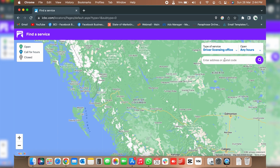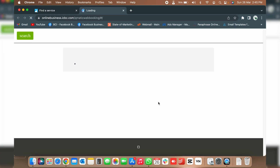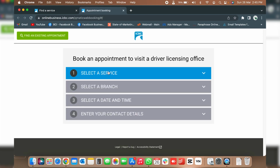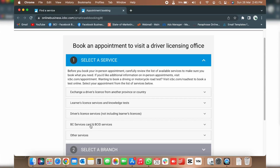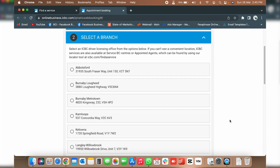Here, just randomly type any office. Let's pick any one random office and then click on book an appointment. This is the page where you actually book your appointment. First you need to select a service. Here we will go for BC services card and BCID. You have two options: either you renew or apply for a new BC services card or BCID, or you replace a stolen one. Let's go with apply.